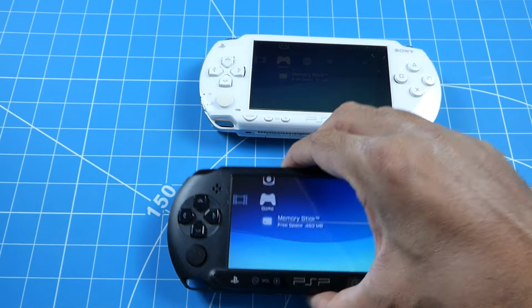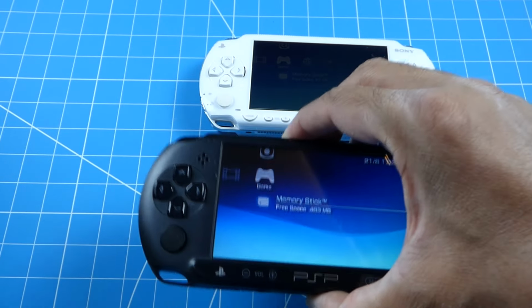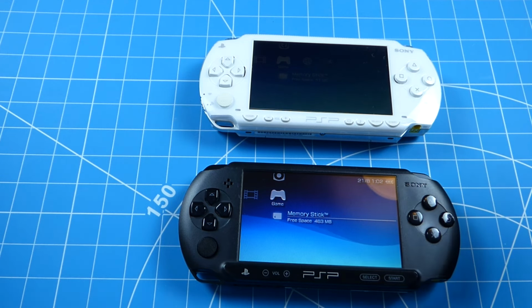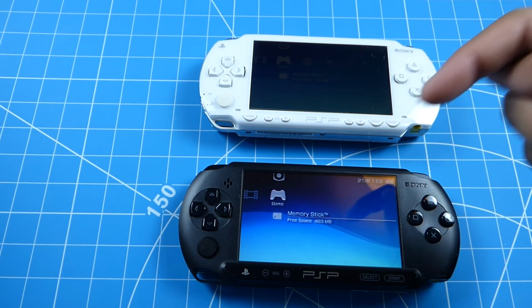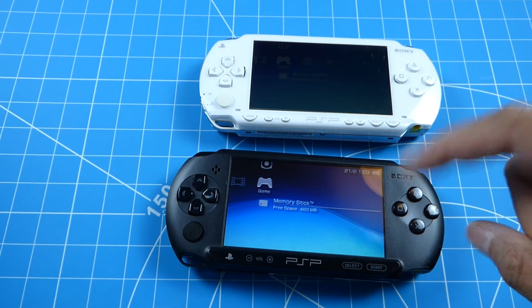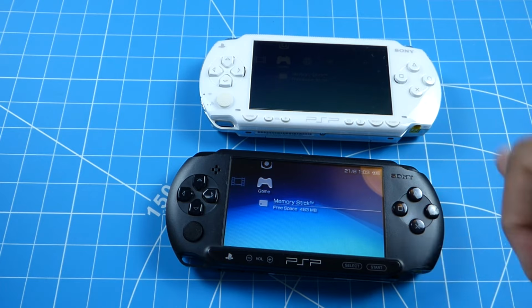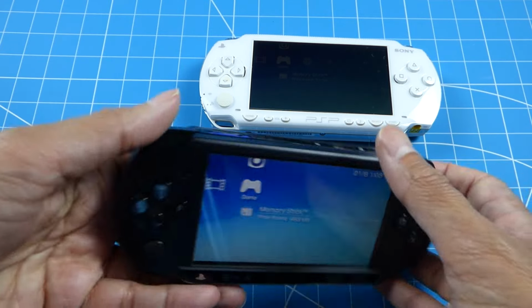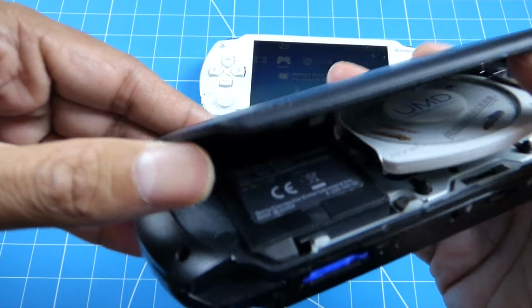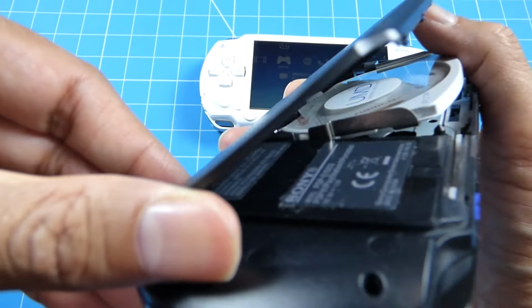Also, the weight is a bit lighter at only 223 grams compared to 280 grams of the PSP 1000. Even though it doesn't sound like a lot, it makes it much more comfortable to hold and play. The battery inside it is also non-user replaceable, so let's have a look at that. Can you see? So it's not easily changeable.